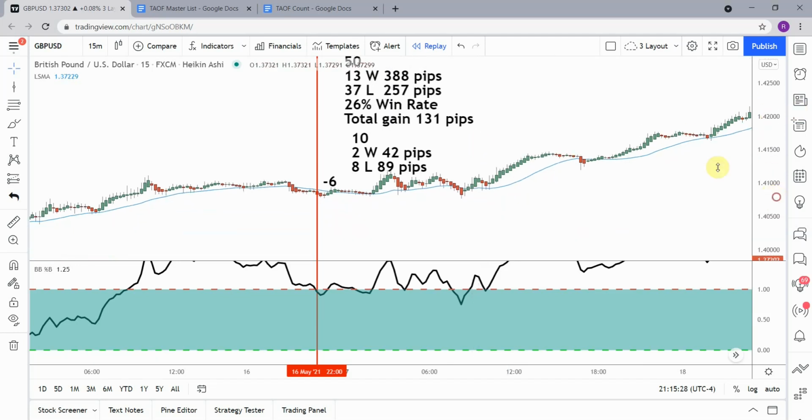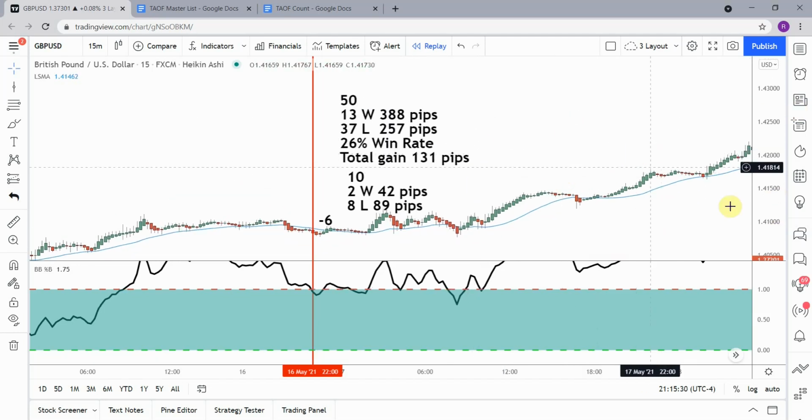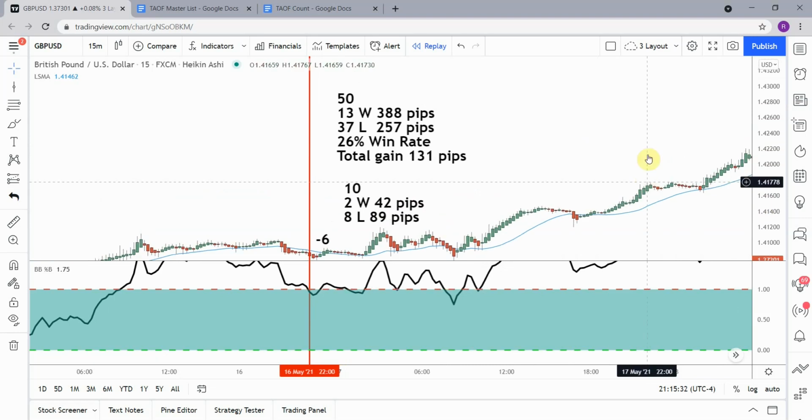All right, so let's look at what we got out of this strategy. We did 50 trades, a 50 trade test. We had 13 winners, a gain of 388 pips, and 37 losers. We lost 257 pips, a 26% win rate, and that was a total gain of about 131 pips.